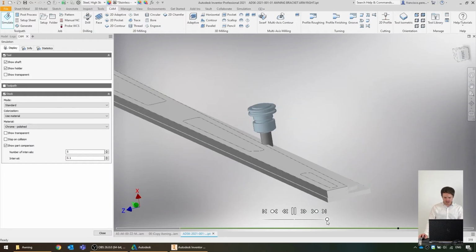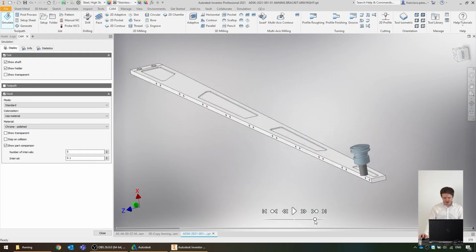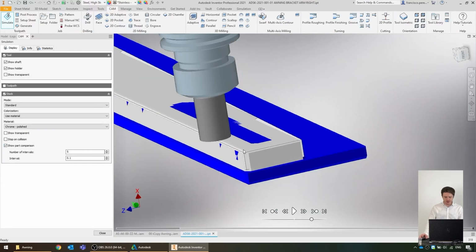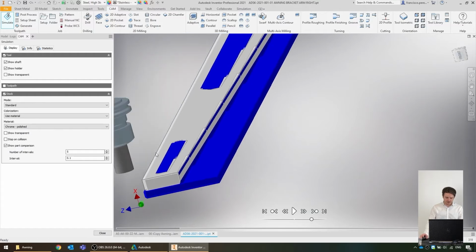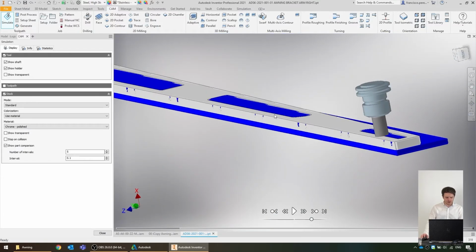Adaptive clearing operation clearly gets rid of the material, and then we've got the contouring operation, which is doing a nice surface finish on the end there. And if we need to see, we can turn on show part comparison, and it will show the actual material versus the stuff that's yet to be cut in blue. You might notice that there's a bit of a coloration here. That's just because we've made it in an approximate way using the simulator tool.